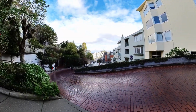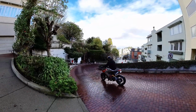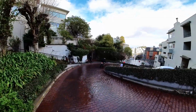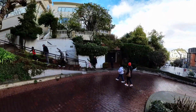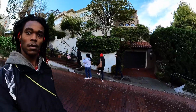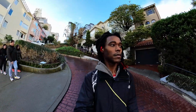These bricks look like they would be really slick to ride down on. Looks like it'd be really slick. Surprised there's no cars coming down. Usually there's always cars. Oh, there's a truck now. But that's cool. We are almost down at the bottom now. We'll kind of stop here and let it go.